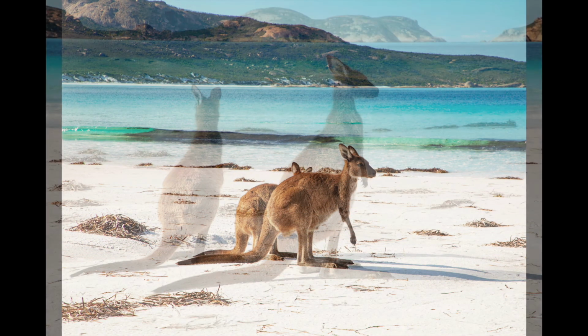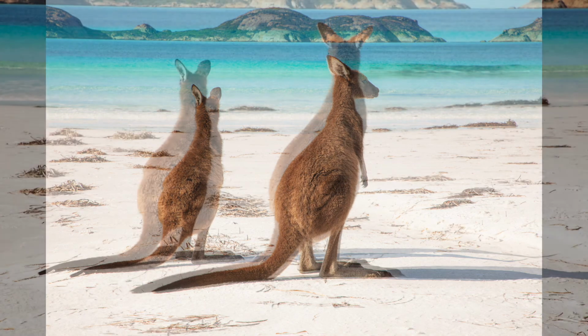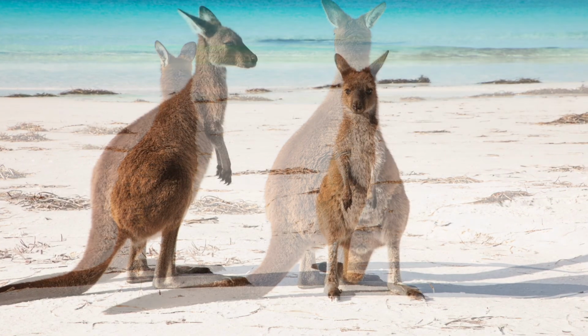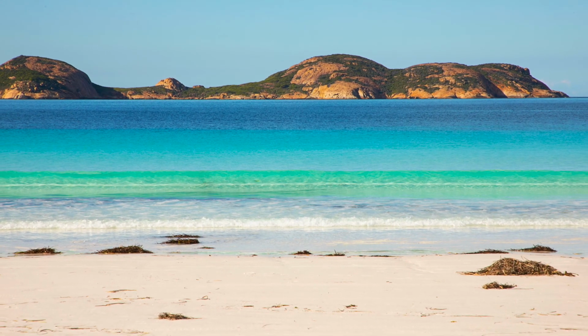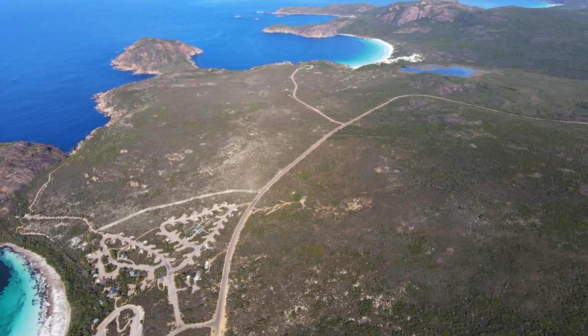Yes, there were kangaroos on the beach, which we got very lucky to see. I spoke to some campers that had been there for 3 weeks and they hadn't sighted them, but they came out for us on this morning. So I was beside myself. And look, the water. It is so blue, it is so clear. And the only footprints I could see were mine. Fancy that. You come to such a beautiful location and you've virtually got it to yourself.